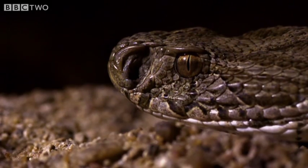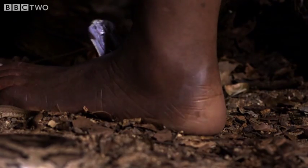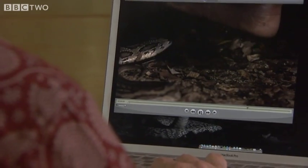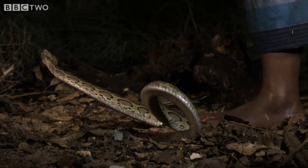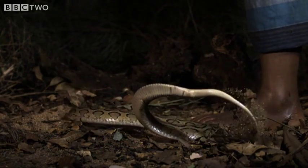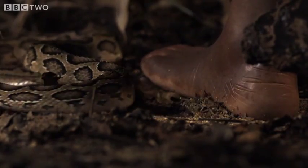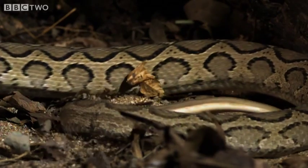My impression is that when you step on a viper, he reacts immediately by giving you a good, strong, tough bite. Ouch. But what we actually found was that the majority of times that our artificial foot actually comes in contact with a viper, the snake just wants to get away. In fact, sometimes so dramatically he sort of half leaps through the air and gets away.